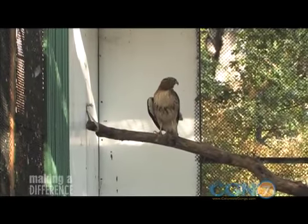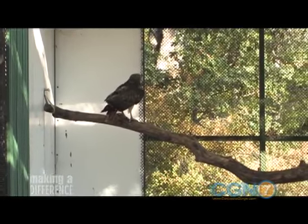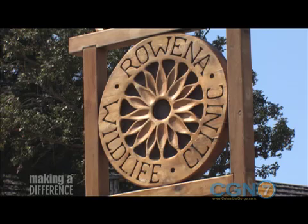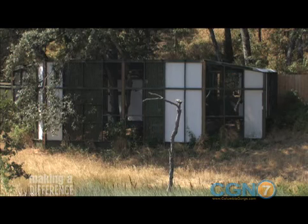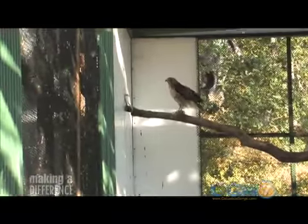The day had arrived for this red-tailed hawk at the Rowena Wildlife Clinic to be released back into the wild. The release was planned for right on the property, as the bird originally came from close by. Fish and Wildlife had found the raptor in the Dalles. When this bird arrived, he was a little bit thin with a displaced bone.